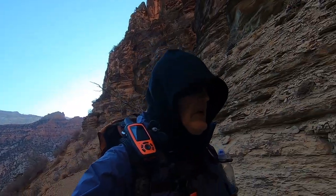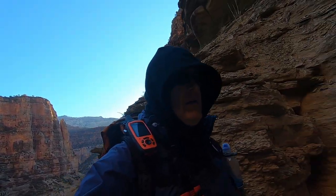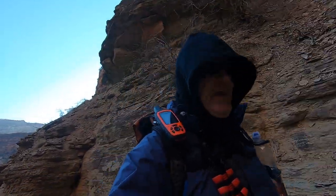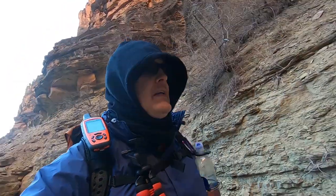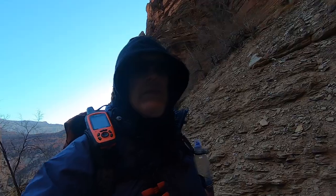About halfway to the bridge. Got a little flat area here, which is nice because we have been climbing. We're at about 5,600 feet right now. I'm seeing hints of ice on the trail, so who knows, we may have to bring out the micro spikes. We'll keep an eye out on that. All right, we'll see you on up the trail.